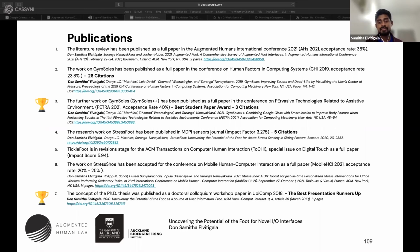Gym Soles Plus has been recently published as a full paper in PETRA 2021. The paper won the best student paper award. The research on StressFoot was published in the MDPI Sensors journal, and it has 5 citations up to now. TickleFoot is currently in the revision stage for the ACM Transactions on Computer-Human Interaction, one of the best journals for HCI. Recently, the reviewers came back to me with minor revisions. Hopefully, it will be accepted soon.